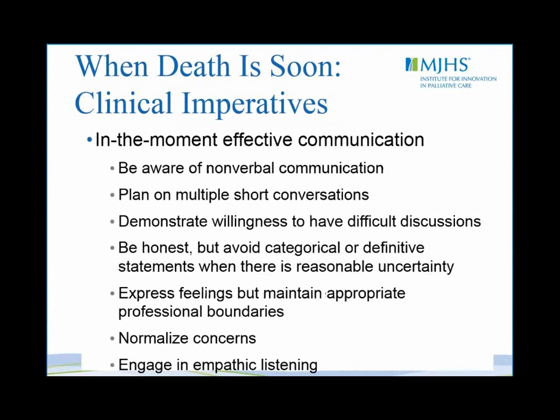Communication in the moment is where the rubber meets the road for the palliative care specialist. And there are some guidelines that might be helpful when thinking about the kinds of imperatives for in-the-moment communication. First, it's important to be aware of nonverbal communication. This may involve sitting with the family for some period of time, or bringing family members together into one room in order to see the nonverbal communication that exists between them.